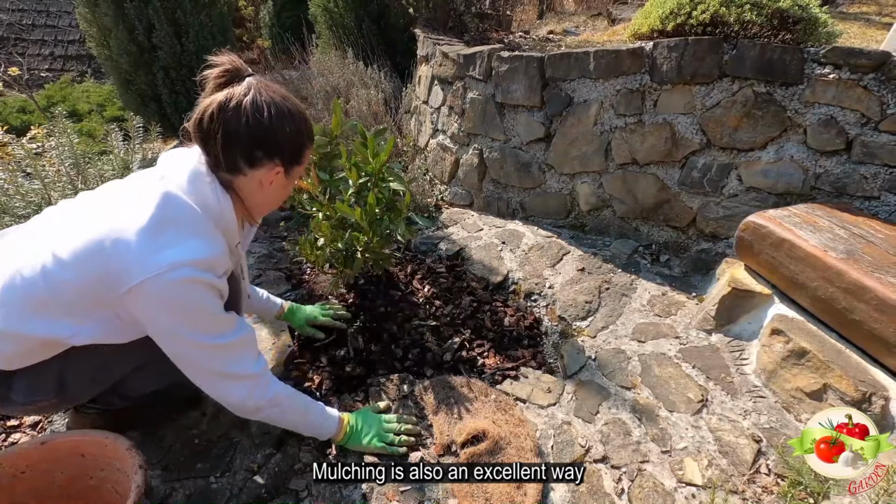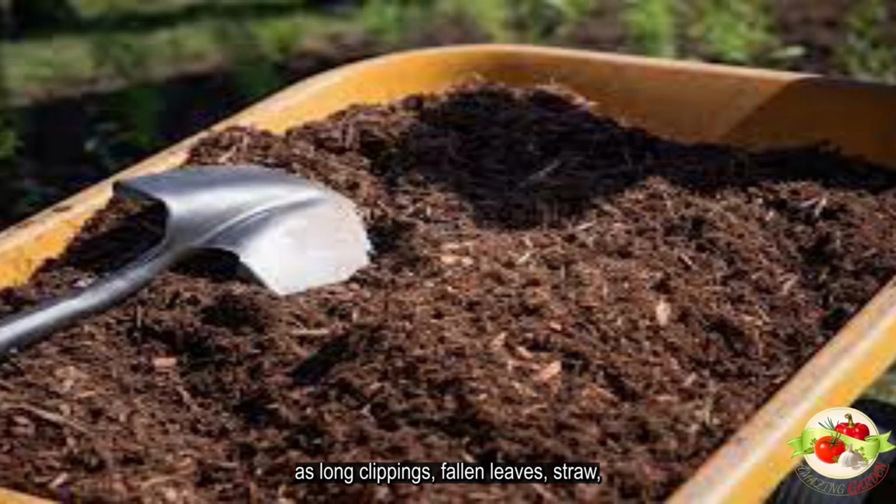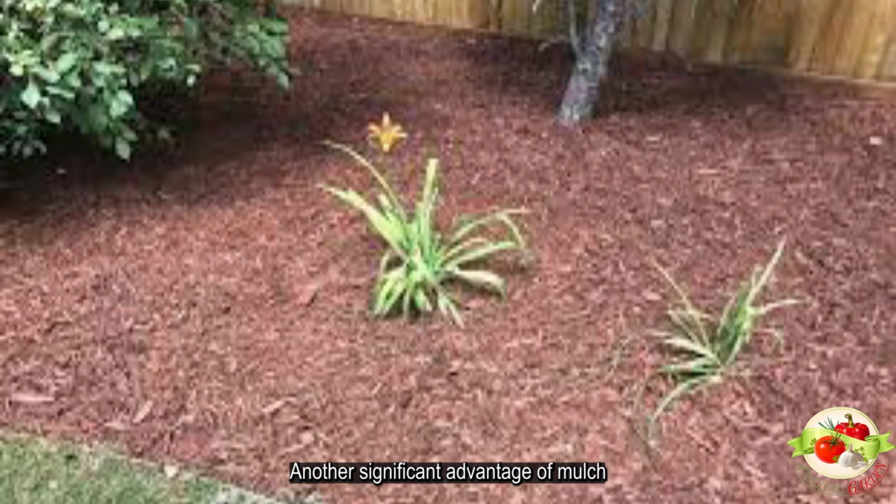Mulching is also an excellent way to recycle waste materials, as lawn clippings, fallen leaves, straw, sawdust, and wood chips all make excellent mulch. If not reused as mulch, these resources frequently end up in the landfill. Another significant advantage of mulch is that it adds nutrients to the soil as it decomposes. Mulching can also help to prevent erosion and is an important part of landscape restoration.